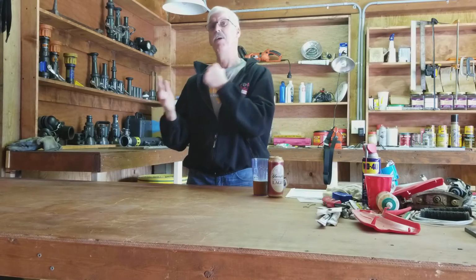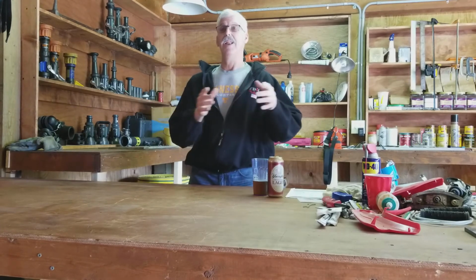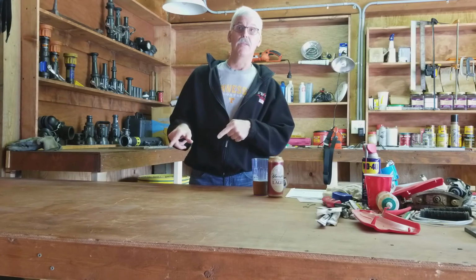In other words, we're going to go after this fire with that mentality. We're going to beat the hell out of it. We're going to kill it with this big guy right here. And that engine should be the supply unit then for the tower.